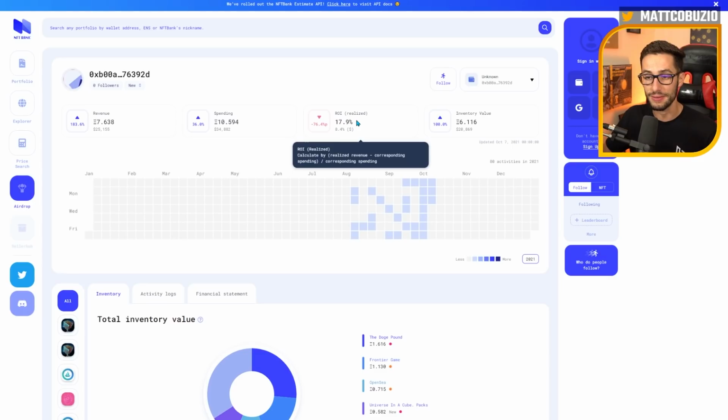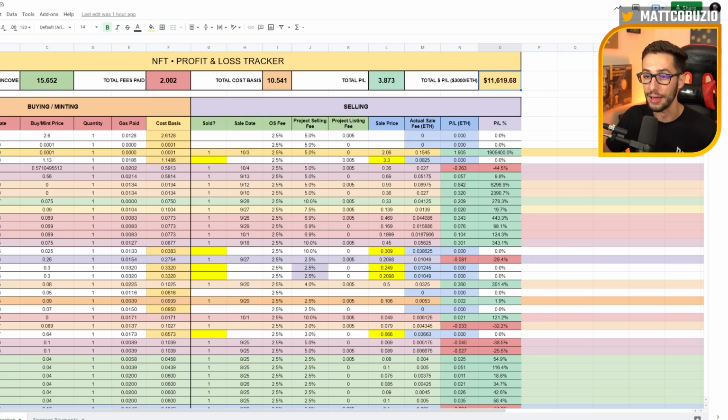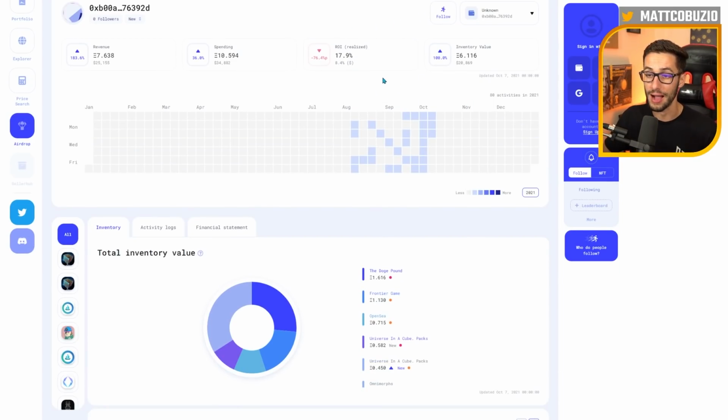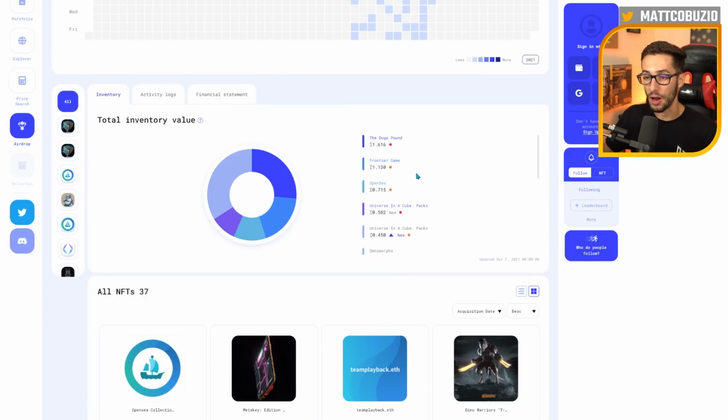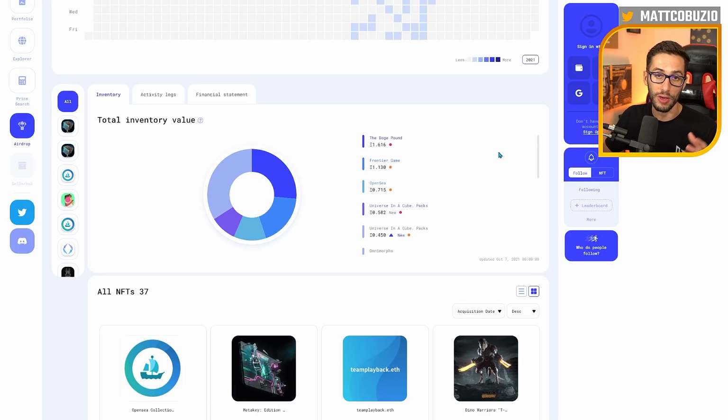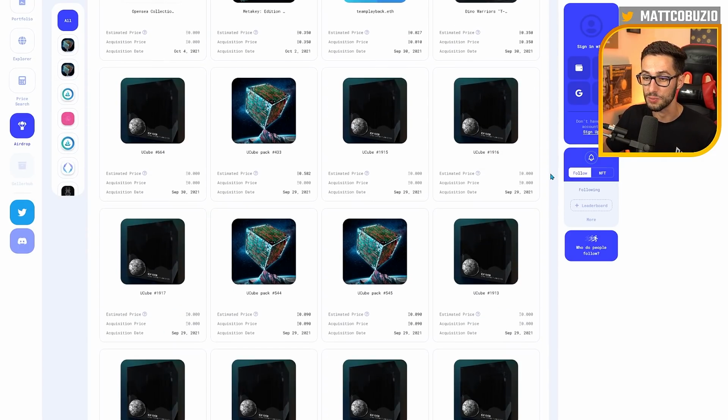My return on investment is up. We saw on my tracker right here, I've made 3.8 ETH to date, and they're saying I'm down 17%. So there's no way this is correct. I know for a fact that I have a positive return on investment as of right now, and you can quickly see that these prices are not correct. I bought the Frontier Game Black Box at 1.13 ETH. That is currently valued at about 2.8 ETH. So these prices that it's estimating are either the acquisition price or the floor price, which the data is a little bit behind on.